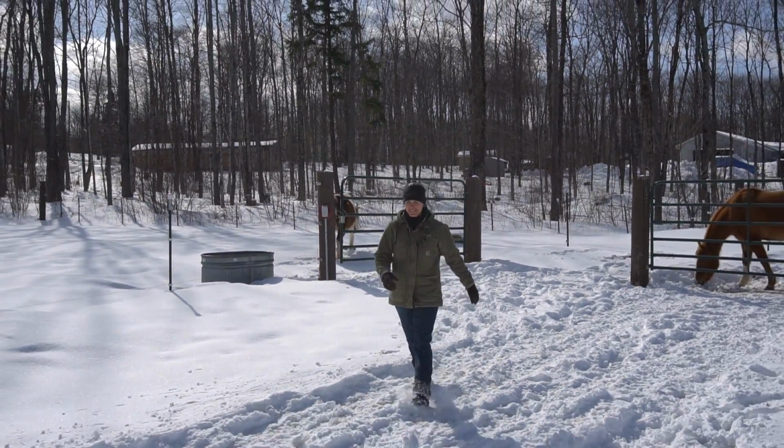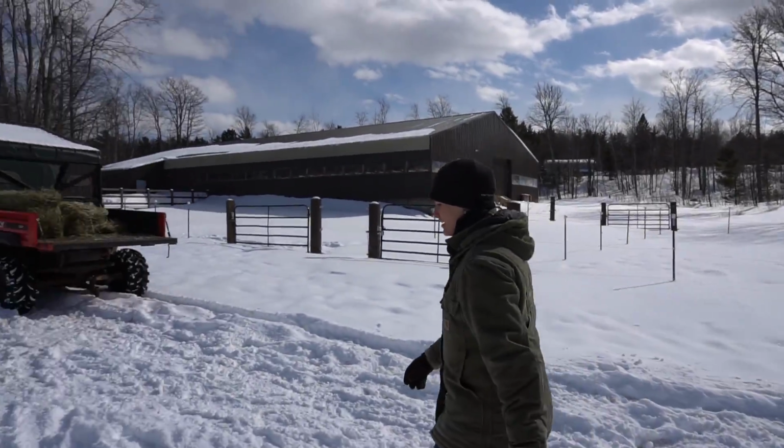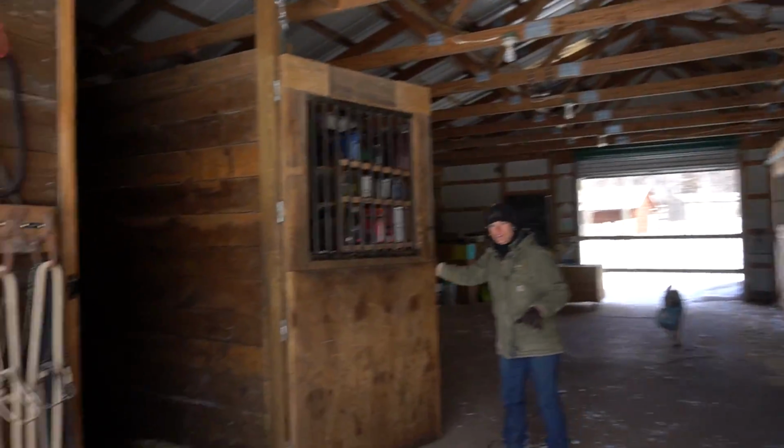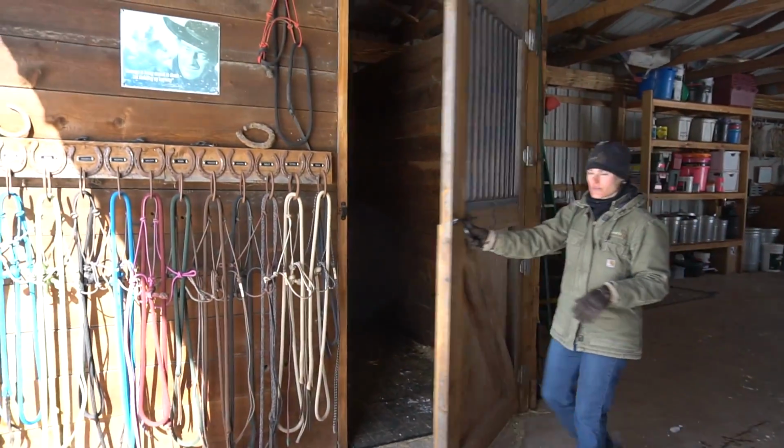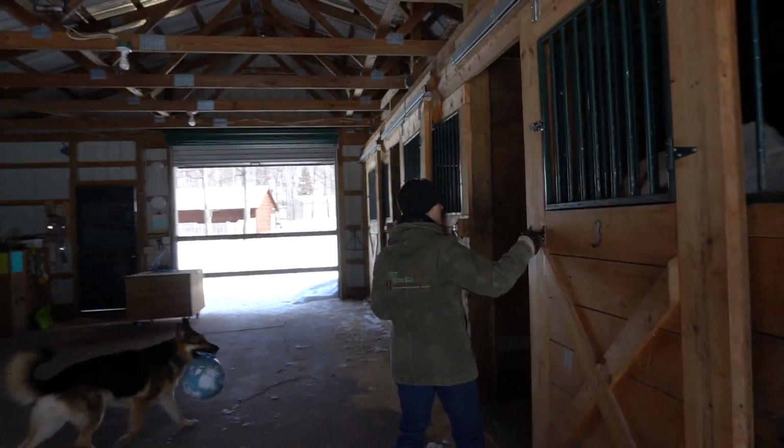He's so smart. So now we're gonna go up and shut stall doors and wait for them to finish eating. These guys are really good about always going in their correct stalls. They're very, very good about it. They know the routine.